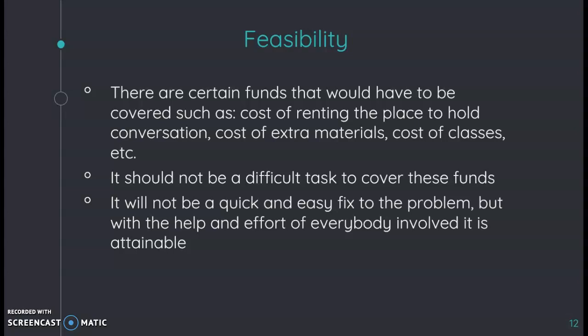So it shouldn't be a difficult task to cover these funds. People could step forward and donate and things like that. And it will not be a quick and easy fix, but with the help and effort of everybody involved, it is attainable.